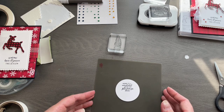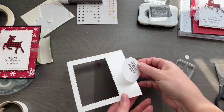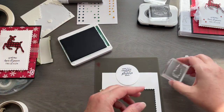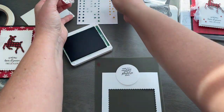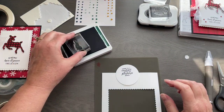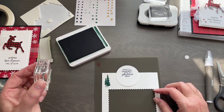I need a scrap piece because I don't want ink on that. All right, I just grabbed a little scrap piece here. So I've got some shaded spruce, and I know that my shaded spruce is a little bit, I don't have black ones with me right now. I have the holiday gems. So I've got green, red, and yellow. The black ones would be pretty, but they're up in a cupboard, and I don't want to grab those. So I think black would be pretty too. Maybe if you guys are all saying black, maybe I need to go grab them.